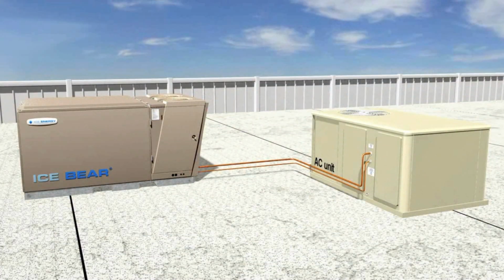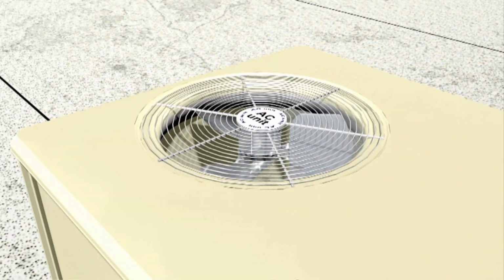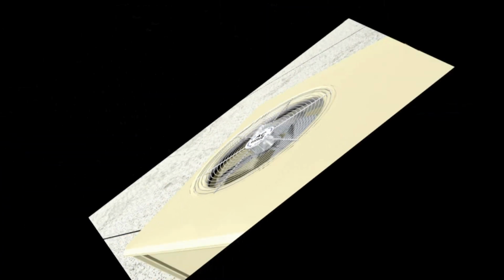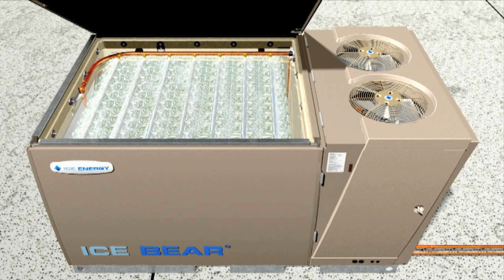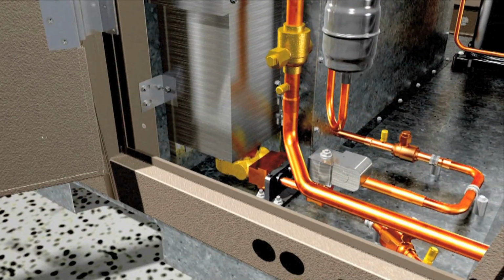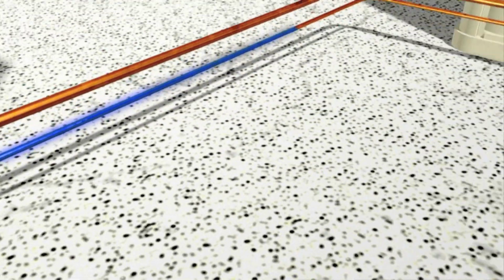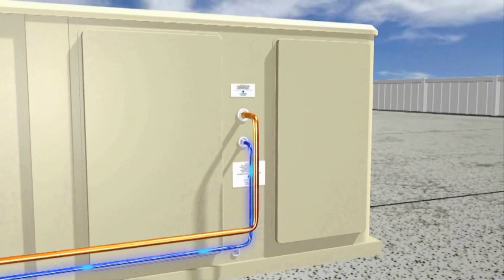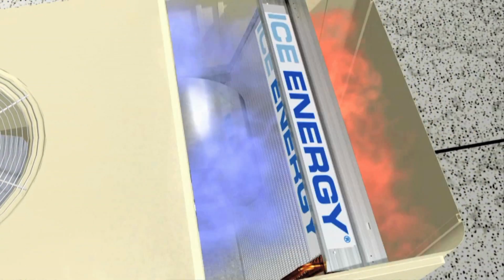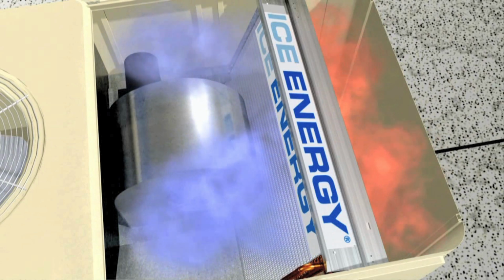It's during this peak window, typically from noon to 6 p.m., that the Ice Bear unit takes over and the power-guzzling compressor of the air conditioner shuts down. The Ice Bear unit, fully charged from the night before, switches to ice cooling mode. A small, highly efficient pump pushes ice-cold refrigerant through the ice evaporator coil that was seamlessly installed in the building's air conditioner. As warm air from the building is blown across the coil, the ice-cold refrigerant absorbs its heat.